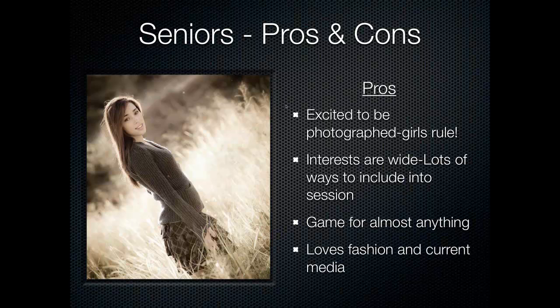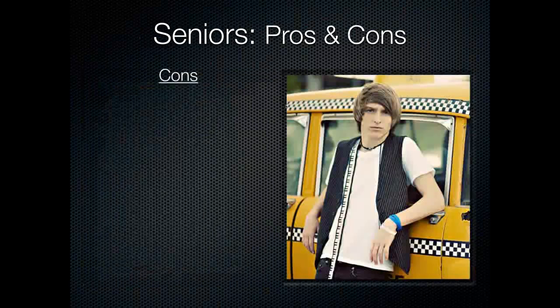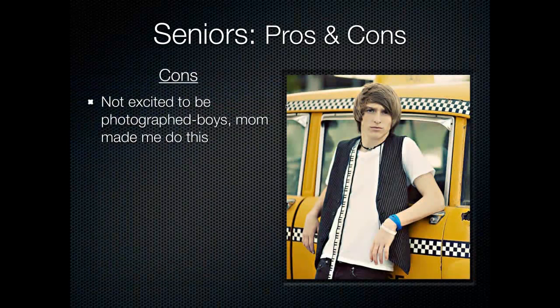And then some of the cons. Let's talk about that. Guys usually aren't excited to be photographed. Mom made me do this, and they're not really happy, and you can probably get in and out of there in 30 minutes. Their favorite color is blue, and they bring 5 different shirts the shade of blue, which just kind of drives me crazy. So I've had several good guys, but not a lot.